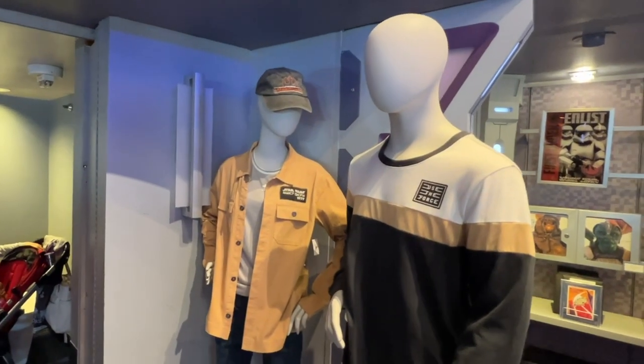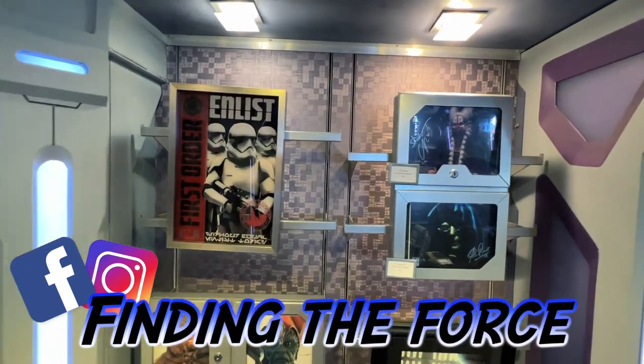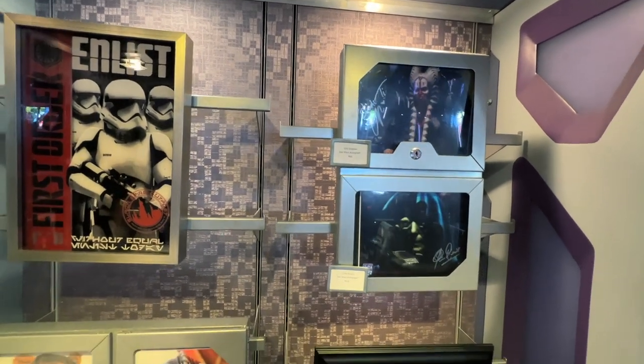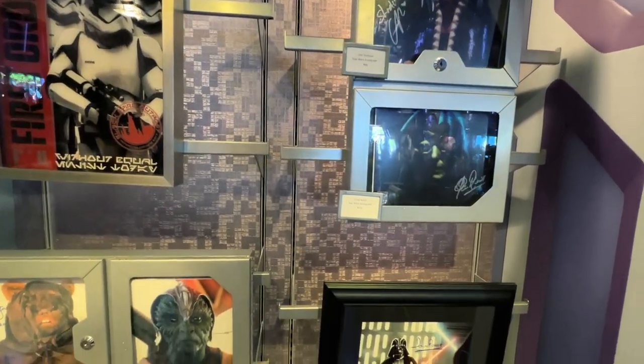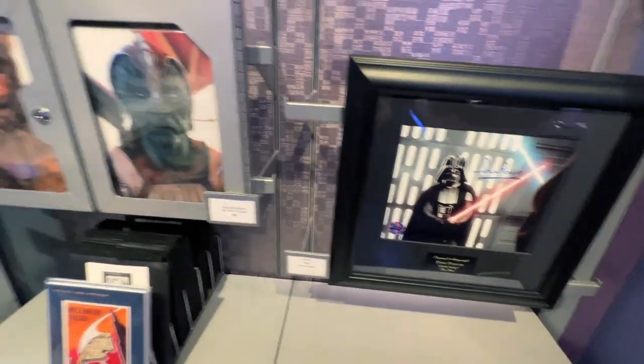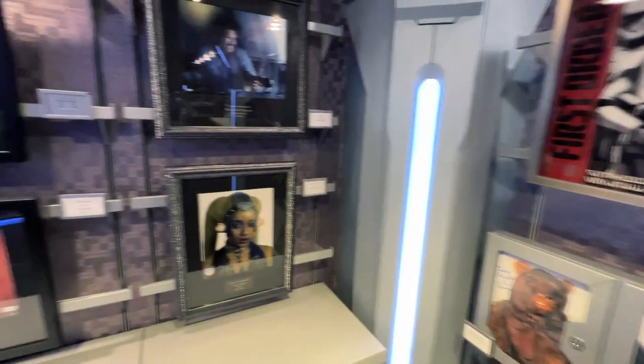Looking good, guys, with no faces. Got some really awesome artwork here, signed. Orly Shoshan. Oh yeah, Vader. Didn't even know these are here. Hard left when you come off the ride.